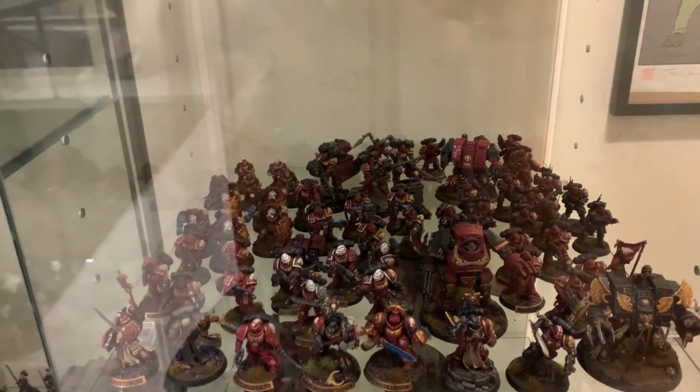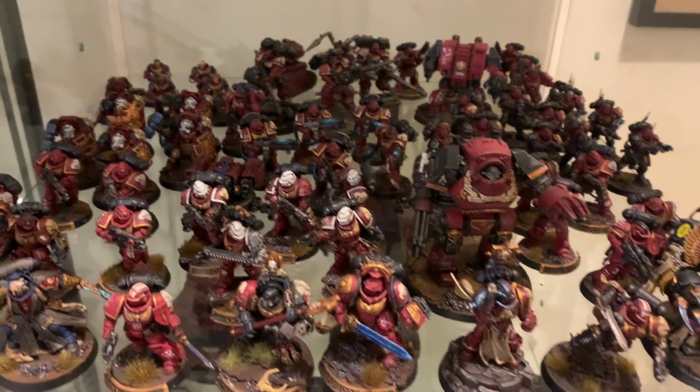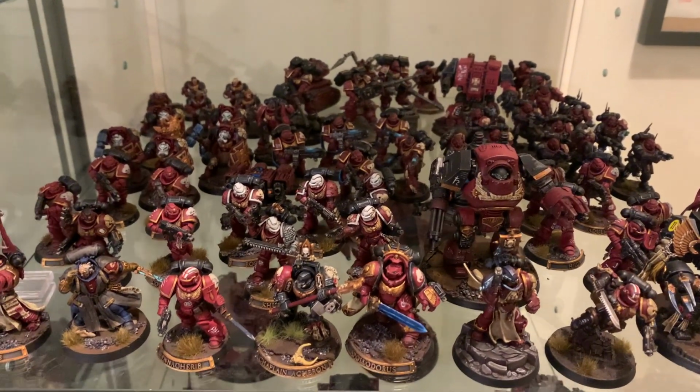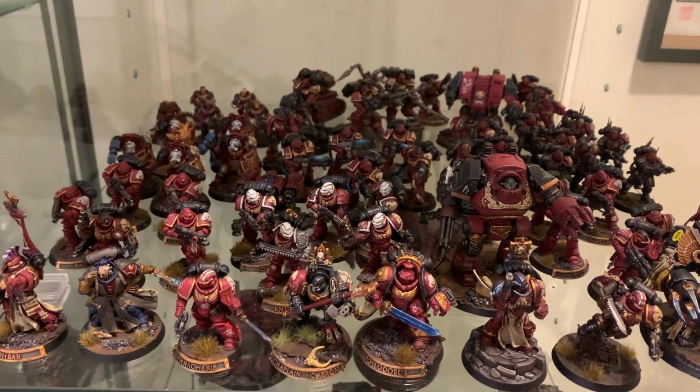Let's get the glare off of there so we can actually look at them properly. Hello, guys. They're really fun. But yeah, Exorcists are rad. Someday I will bring them on the channel, but for now we're really focusing on Grey Knights.